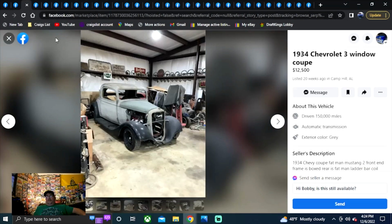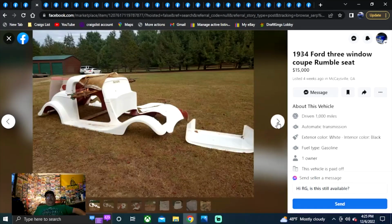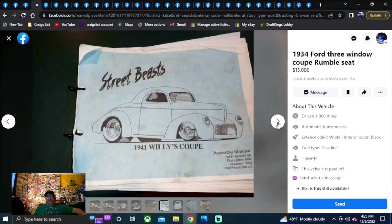On to another one. It's going to be a 1934 Chevrolet. So, my bad, we're going to skip right over the Chevrolet because that's not what the search is. 1934 Ford 3-window coupe, rumble seat, that's what it says. $15,000, listed 4 weeks ago, Georgia. Yep, another kit car with no wheels. There's your chassis.